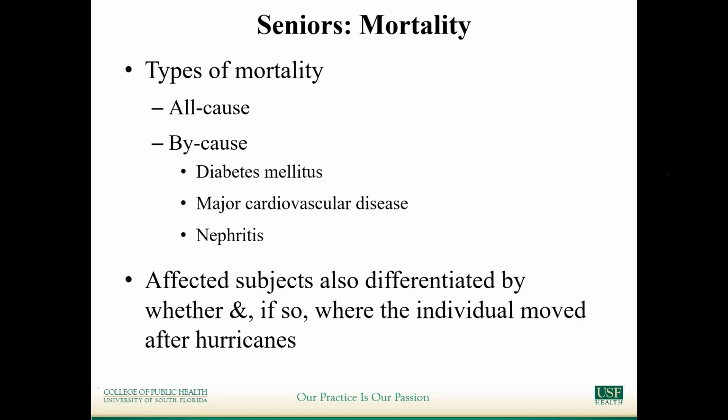We see here we looked at the all-cause mortality, and as I mentioned earlier, that type of mortality we had for roughly 10 years following the storm. So that gave us a relatively long perspective to look at. In contrast, the by-cause mortality, unfortunately, we won't have this data for roughly a year after the storm. But within those categories, we looked at those who died for which the cause of death was noted as diabetes. Then we also looked at major cardiovascular disease and nephritis.